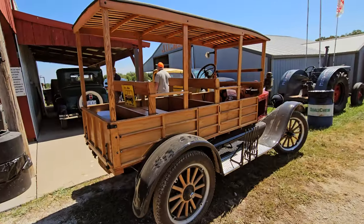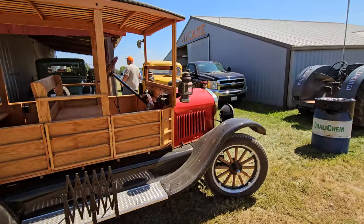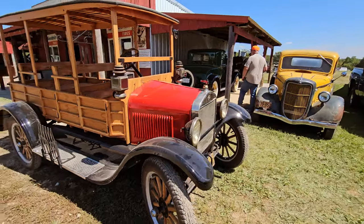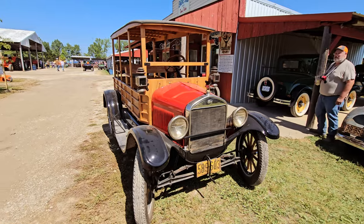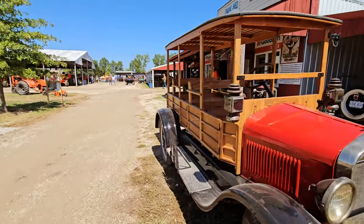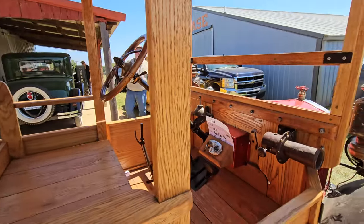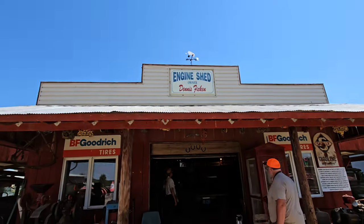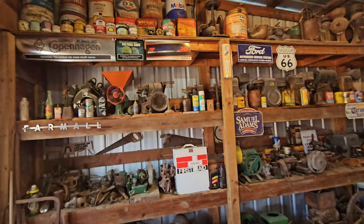Oh, here's a Model T. This one here is a 1926. Ooh, in racing red. Pretty cool. Let's go check out the engine shed. Okay.